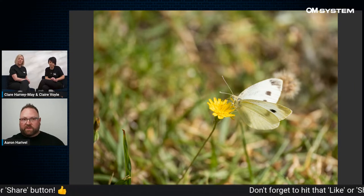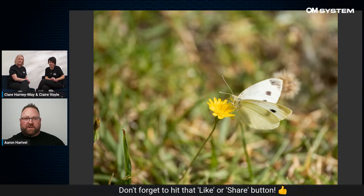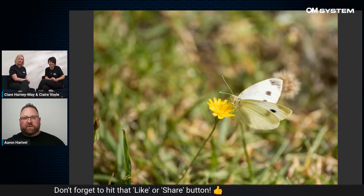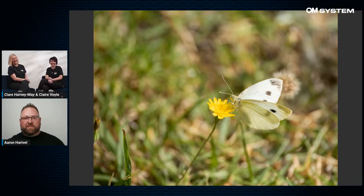And to your point before, Claire, about shooting it, I've taken some photos of my boys, who are probably the second fastest moving thing on Earth right now. I won't say the first because I'm sure somebody's got them covered. But the eye detail combined with face and eye detection was amazingly good.